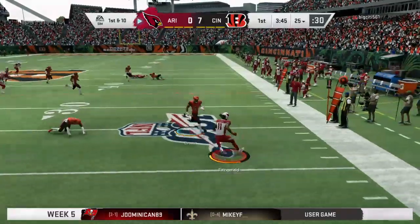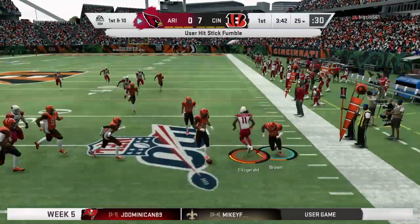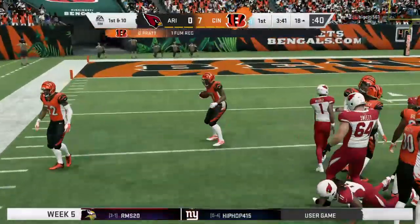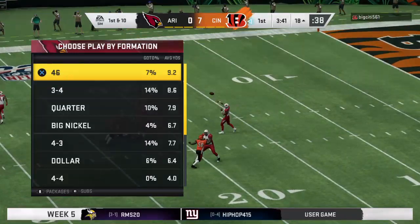Fitzgerald's got it right side. And right away he lost the football. And the Bengals grab it. And he is going to bring this back inside the 20 to the 18-yard line.